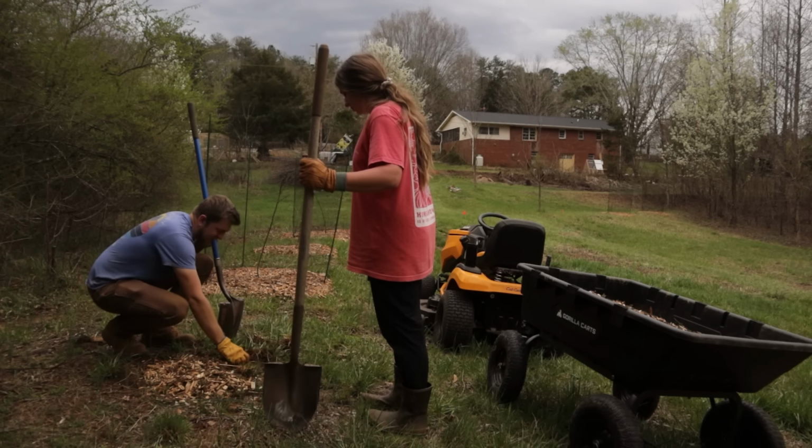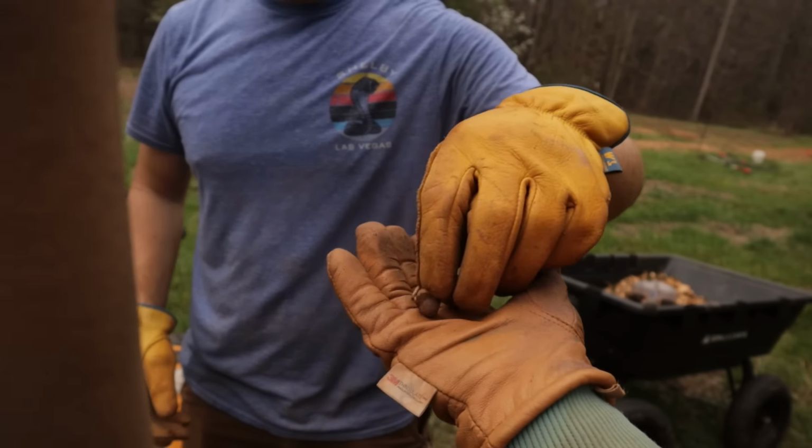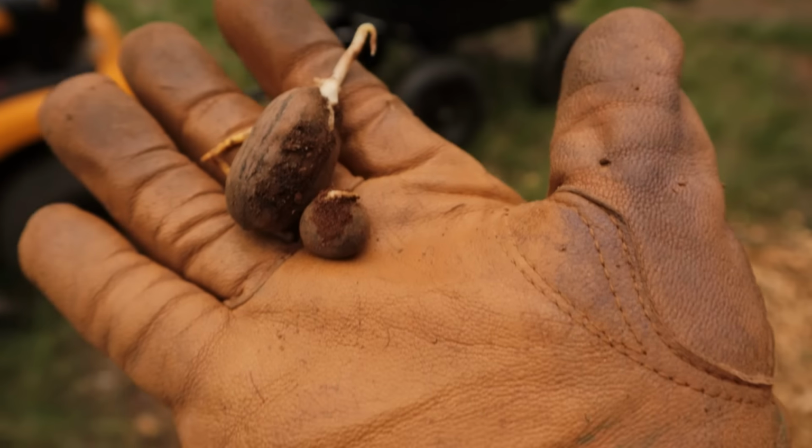This is a squirrel stash. Give me the nuts. Treat them with great care. Baby pecan. Baby oak.